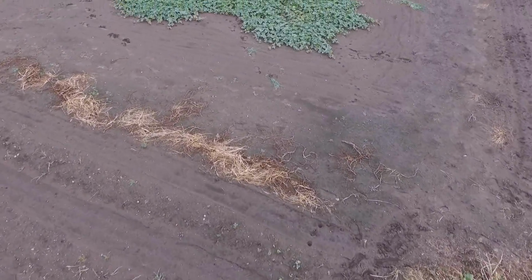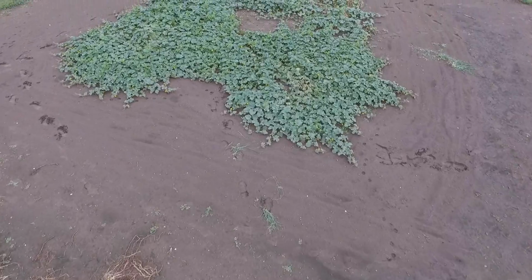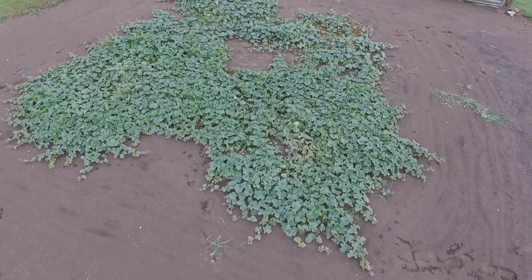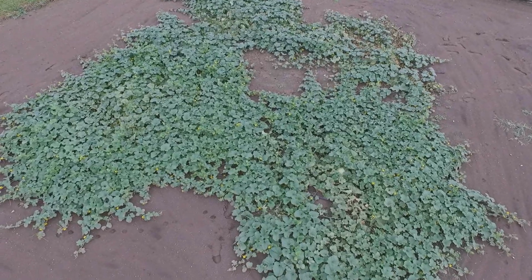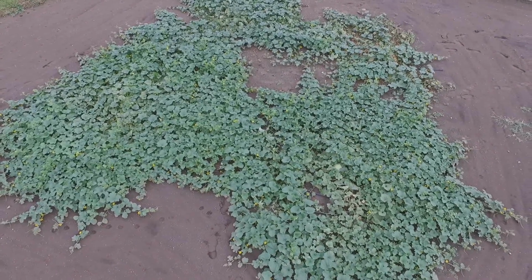That's what those were. So now we're going to fly over our cantaloupe, and you can see the garden's wet. There's real deep footprints at spots. There's tracks from animals that are real deep. It's wet because it rained earlier this day.